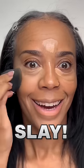Concealer. Oh, okay. I'm gonna put a bit of a lighter shade on the inner corner right here to really brighten up the under eyes. Down the nose. Let's do a little bit here. Okay, the real test is to see how this blends. Oh, she's looking good. Slay, granny, slay. Oh my god, it's working.